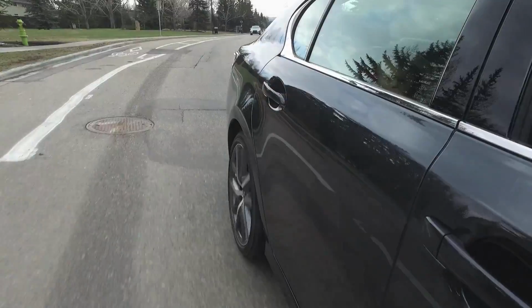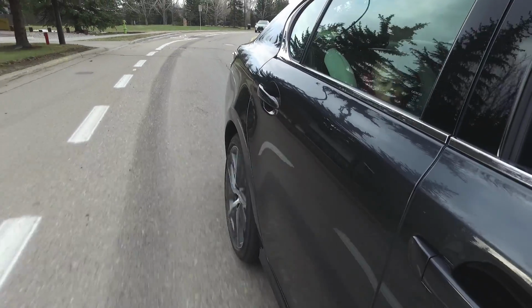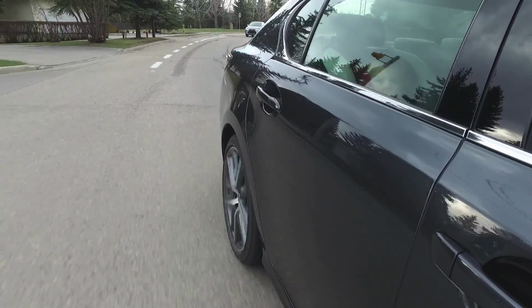Now that's different to what you see down in the States, where you can get a smaller turbo on board this car with rear-wheel drive. Not an option up here, but I think that smaller turbo would probably make this car feel rather underpowered, and it's nice given our winters that we get all-wheel drive in all versions of the GS 350.